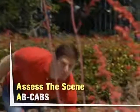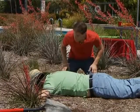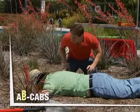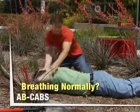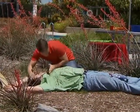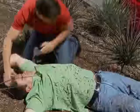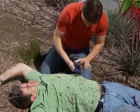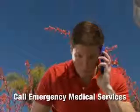First, you assess the scene. Make sure it's safe for you to approach the person in need. Then quickly, seek answers to the questions. Is the patient's airway open? Is he breathing normally? To do this, first open the patient's airway and then quickly check for normal breathing. This patient isn't responsive or breathing normally, so if you're alone, you need to call emergency medical services.